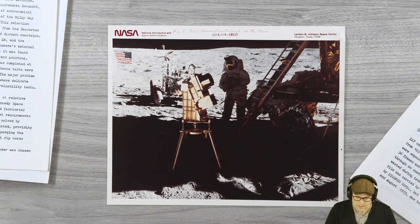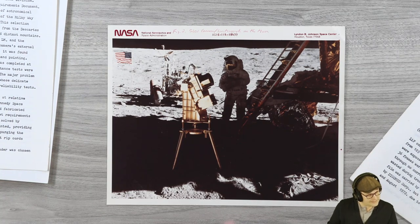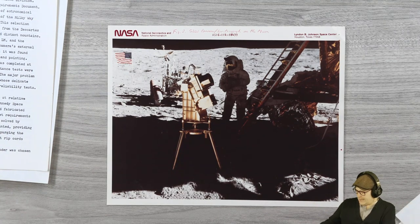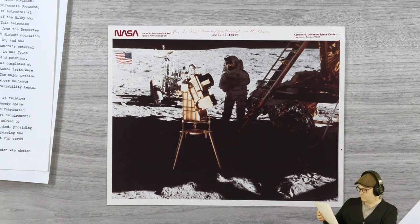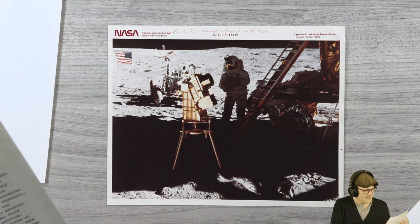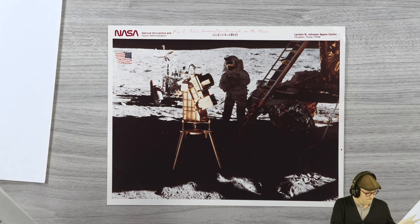So I don't know who the astronaut in the image is. This just says figure 2, S201 camera/spectrograph on the moon. Let me see in the report where figure 2 is mentioned and see if it says who it is. There was mention that John Young was on this mission elsewhere, but I don't know if that is John in the picture. I haven't seen where figure 2 is referenced in the write-up. I don't see it. Altitudes and azimuths.